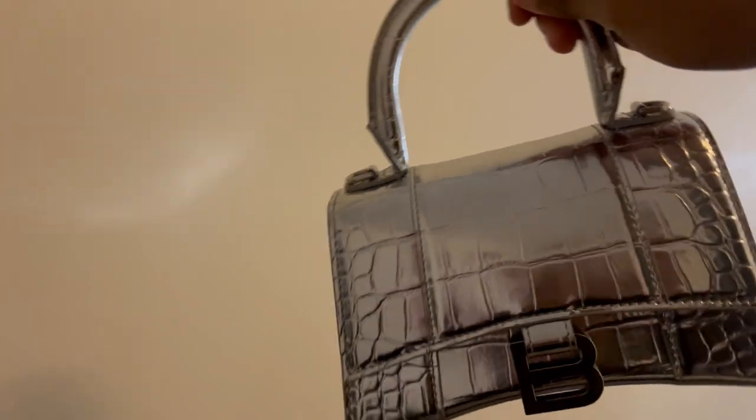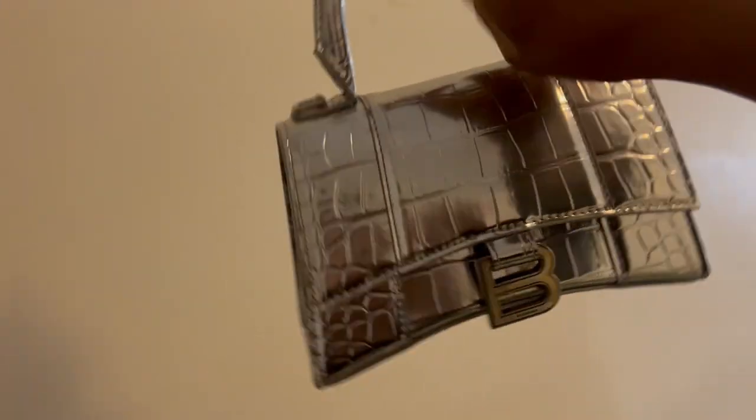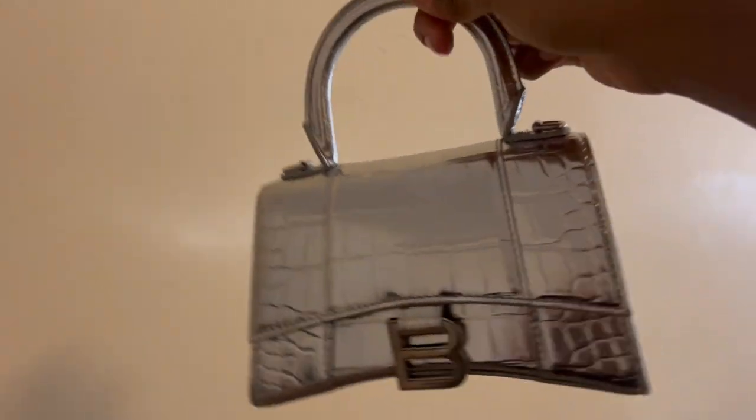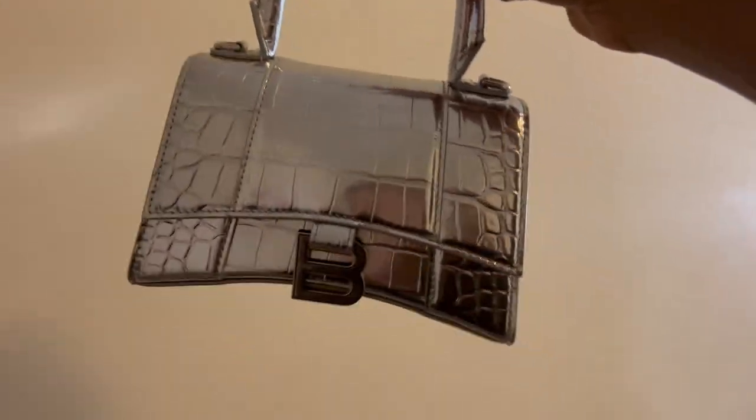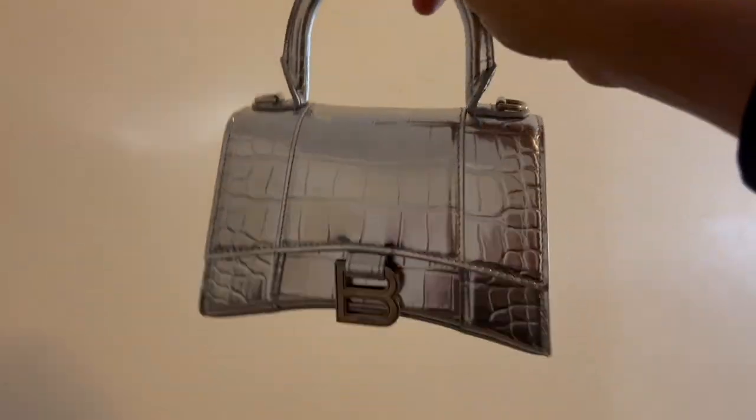Okay, guys, sorry about the lighting, but my Balenciaga bag, that was the dust bag that just dropped. My Balenciaga bag arrived. This is what I'm gonna use for my pictures. So I'm putting my nails back on, don't worry. But yes, this is the bag. So cute.